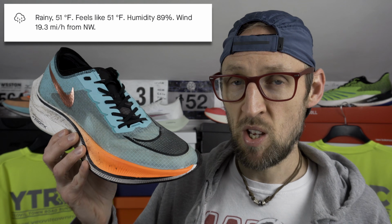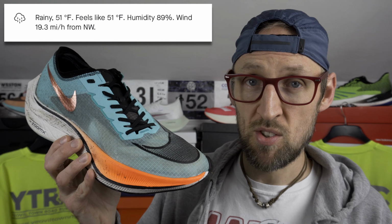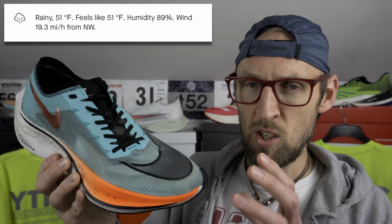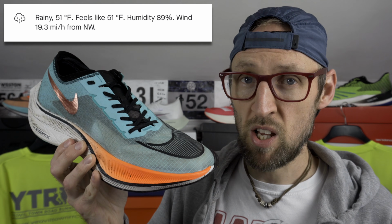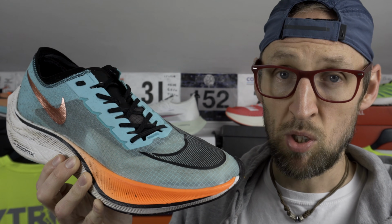The upper on the Next % performed incredibly well actually in some very wet conditions. I think they only took on about 20 grams of water. I measured them after the run, which is pretty amazing really. I did end up running through some standing water, and I had to endure pretty much every mile with some sort of rainfall. It was showers most of the time, but the wind was really gusting around and blowing it everywhere.